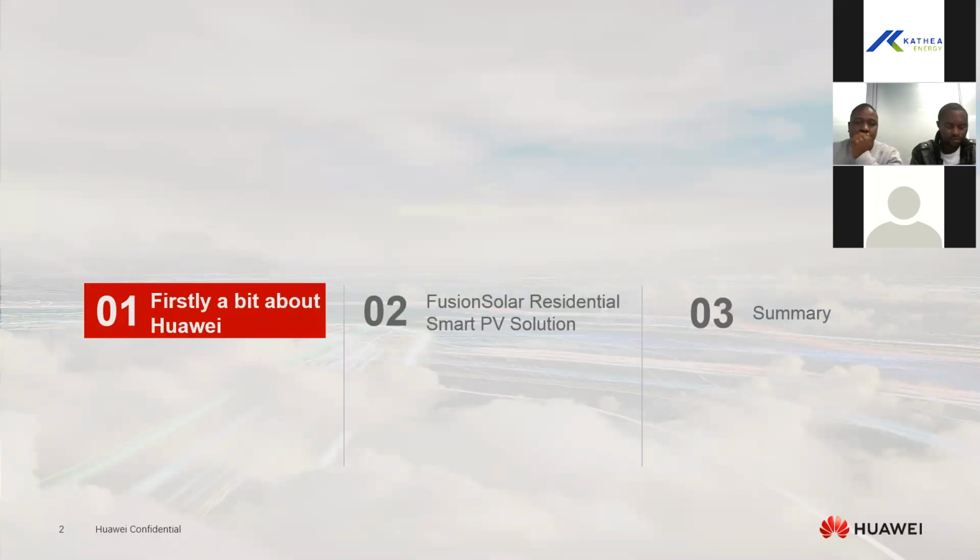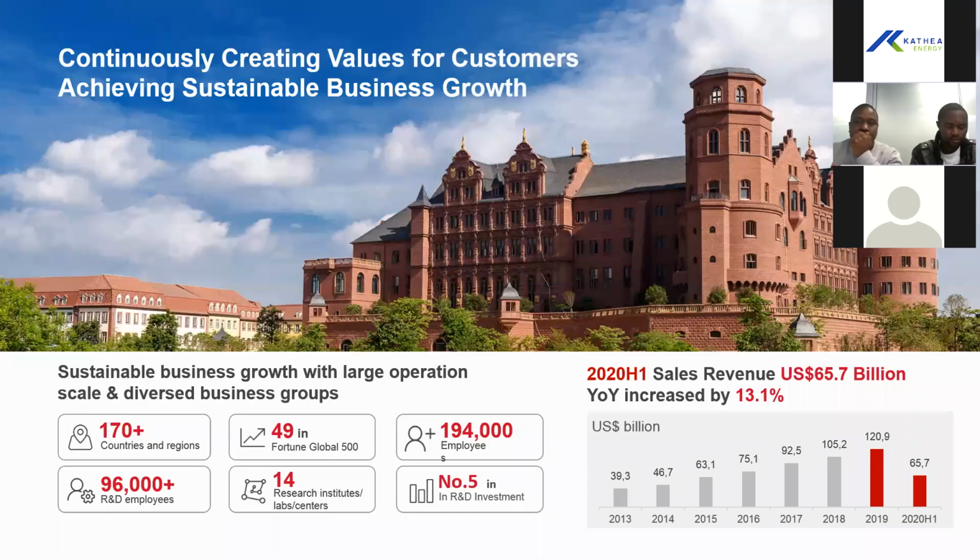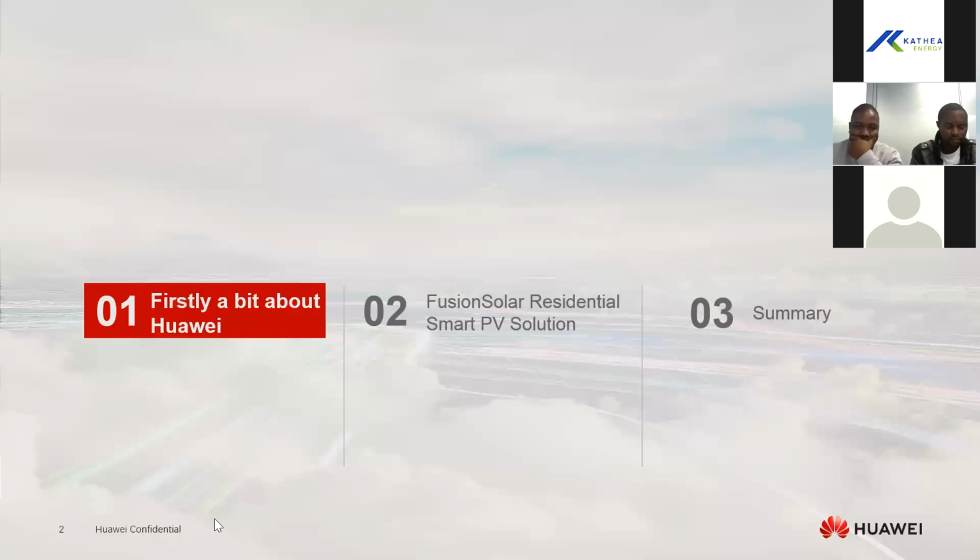So without further ado, we're going to go through a very simplistic agenda. Firstly, just a little bit about Huawei. I'm sure most of you do know them as a company themselves, but just some more detailed information about their business. Then we'll get into the actual product set itself, and then we'll summarize down a few key pointers in terms of what would be the USPs, so unique selling benefits around the Huawei product set.